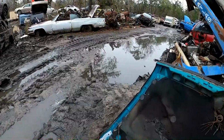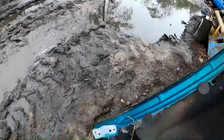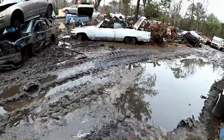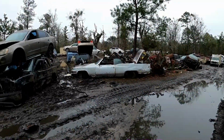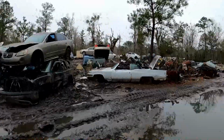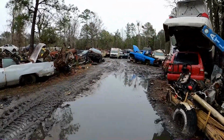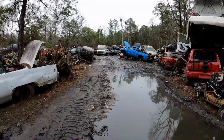Well, most of the way across, and there's one casualty here. Yuck. But about the oldest thing I've seen so far is that old Cadillac. But there's an old Ford pickup up here. Let me get up here. Maybe we're getting to the older section of the yard.